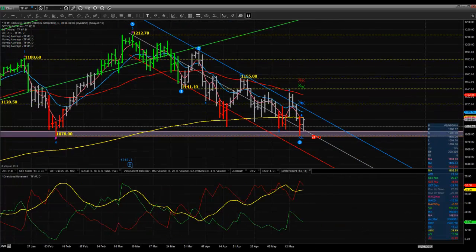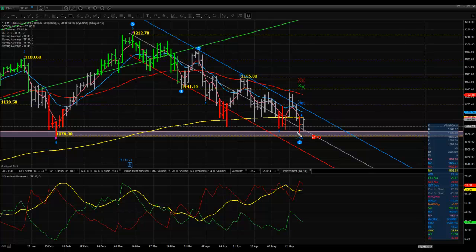You can see right here where we hit this solid support area, and then we moved up like this, and now we're sitting right at that area there, which is just south of the 200 EMA, which has pretty much got a flat vector. And there's the 50 EMA right there. So we've got some key areas that we need to take out. One of them is 1120.50, and then, of course, the 50 EMA. So this is kind of where I want to see us go. I at least want to see us escape this downward regression channel and take out the 50 EMA.